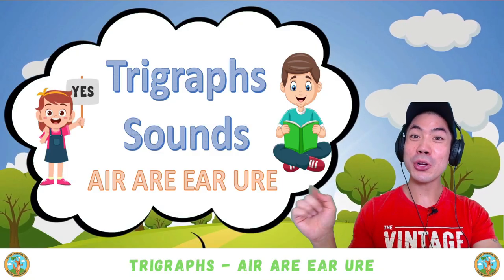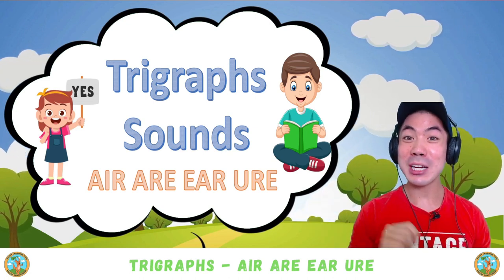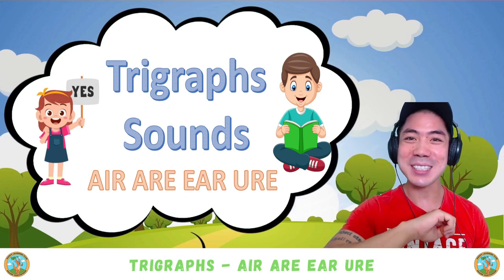Phonics class today, we are learning some tricky trigraphs. Digraphs have two letters and trigraphs like these ones have three letters. Let's go!